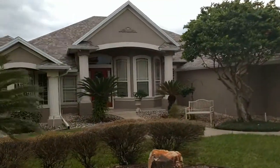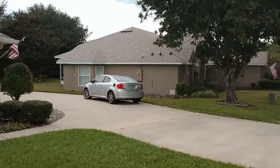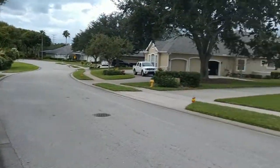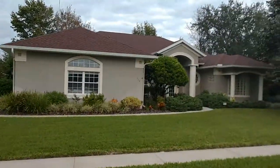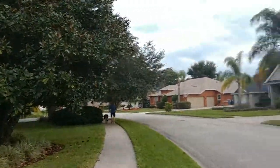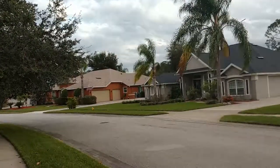Because we're in a golf course community, it's very homogeneous. We don't need to go too far down. It gives you a feel that all the houses are more or less the same color, more or less the same style. Three-car garages. Pretty nice. This is a great location. You get much more for your money here in Debary than you do, say, in Orlando over the bridge.